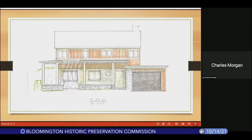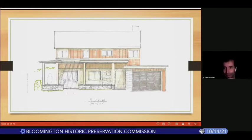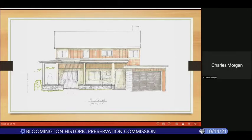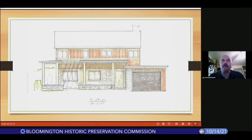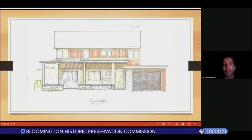Yes, sir. Okay. This was Teacher Tim's house, yeah? Yes, Tim Myers, yes. He taught my daughter. So I'm really familiar with this house. So this is the preferred version, right? We're looking at. Yeah. Yes.